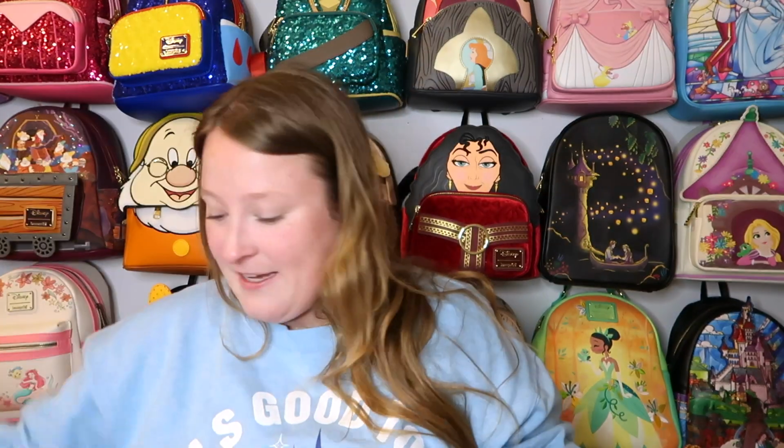I honestly haven't been really liking the other merch for it. Like, I don't like the spirit jersey. It's just not for me, but I love the sweater very, very much. I am so excited to wear this. It's going to be so cute and comfy.